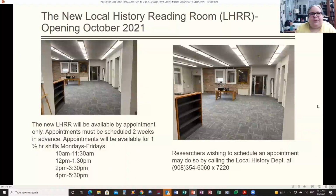So I'm going to move on now to show you the new local history reading room. This room will be opening to the public in October 2021. Originally the room was supposed to be constructed by July 26th, but because of COVID and fabrication and deliveries, we won't be installing the glass walls until this coming Monday. So this just gives you a vantage view of where the room is going to be and what the setup is going to be.